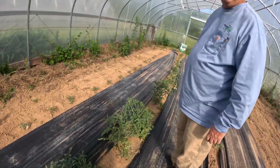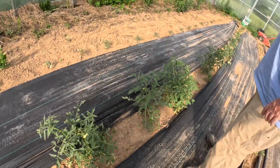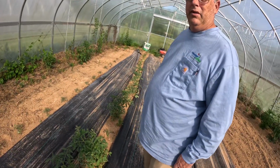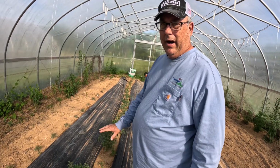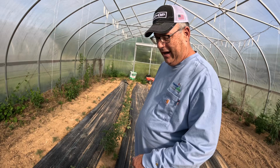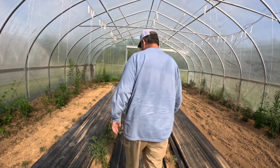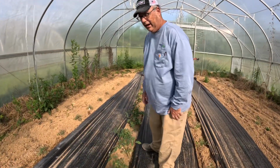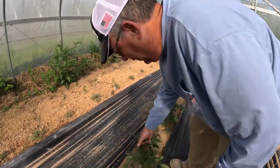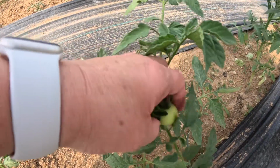And then we got 6 Marigolds. They're right here. Then the rest of this row here is Mountain Spring, which I really like. I haven't ever really raised a Marigold before. I've tried and they didn't do good, but they look like they're doing good in the tunnel. And these right here are starting to take off. I mean, that's a beautiful plant. Oh, it's got one on it.